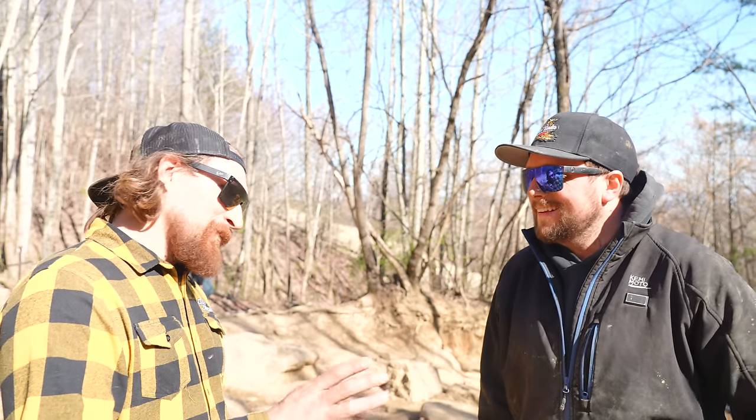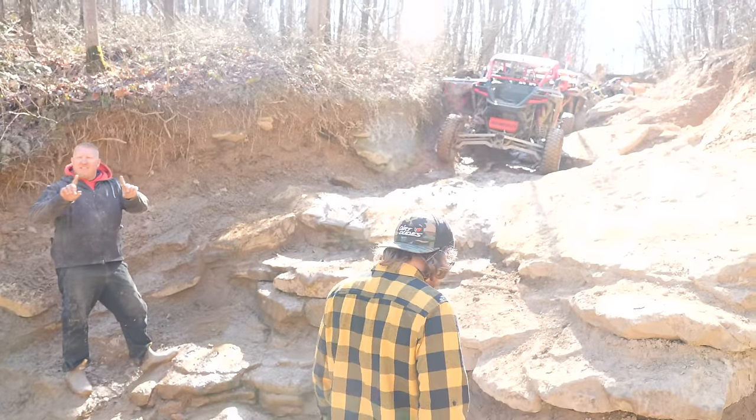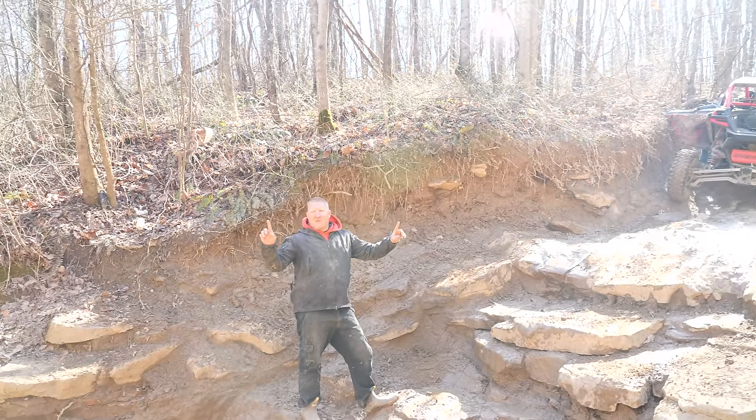We need double black diamond plus red, dude. Yeah, plus red. I think that's a thing. It is. That's what it is on the map. Yeah, okay, we're taking you down the hardest trail ever. Yeah. Black surrounded by red is what it shows.